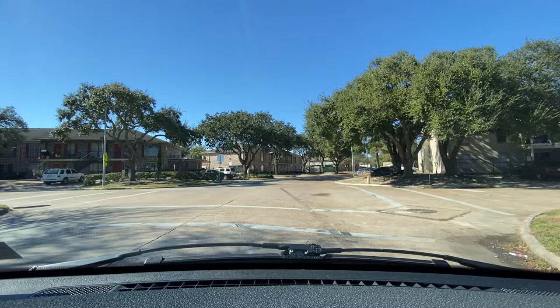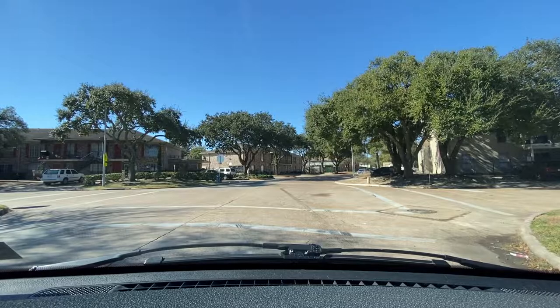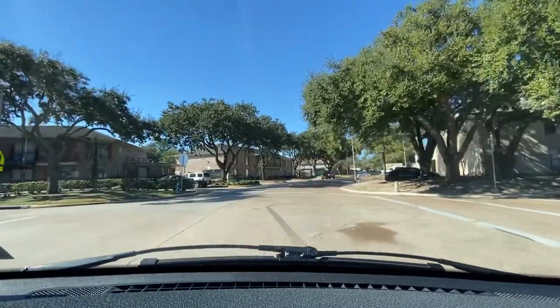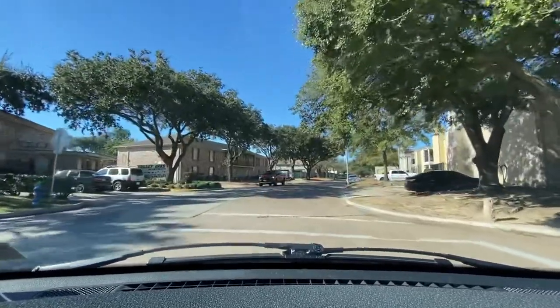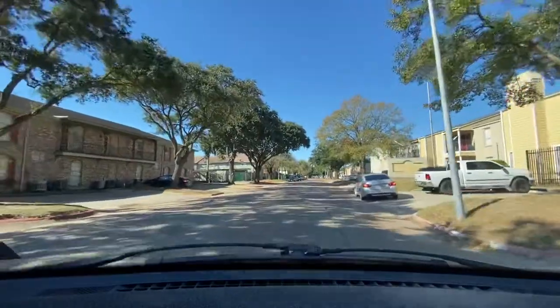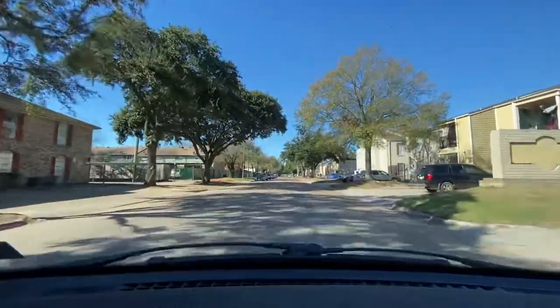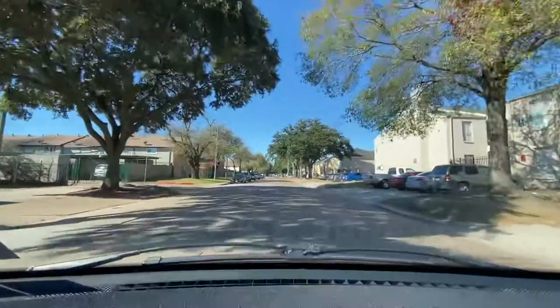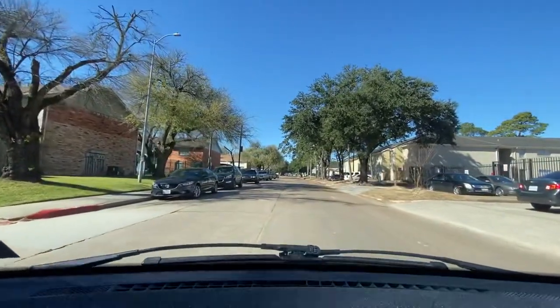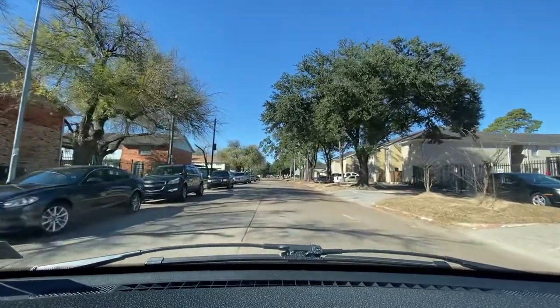All right. We can keep going through Goodson, right? Yeah, we don't want to go left. Keep going straight. The Valley Oak Apartments. All right, this is the area with all the apartments. When we first entered the neighborhood, this is the area with all the apartments. Let's go up like a block or two and see if we can turn left.